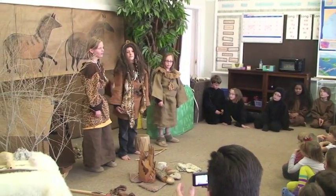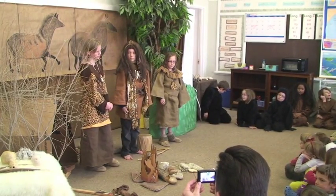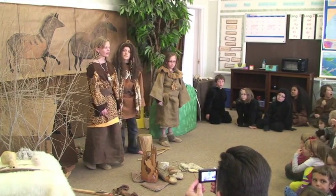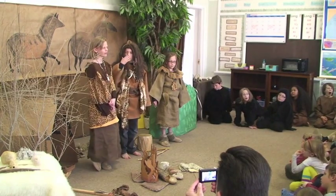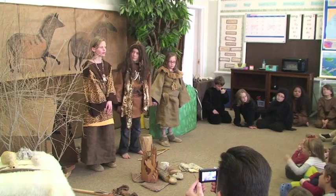Cro-Magnon's intelligence increased compared to their earlier ancestors, Neanderthals. They were taller, more slender boned, had a skull like ours, had a larger cranium dome, and there was not as much dimorphism. Dimorphism is the height or size difference between a male and a female.